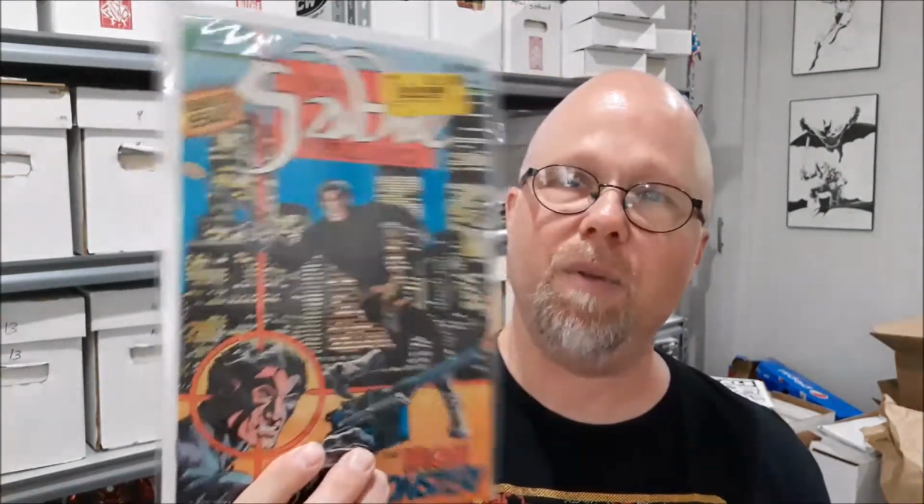Now I forget. I shouldn't have even brought this up. I forget the column. Secrets of the Comics or Unknown Facts of the Comics, something like that. But anyway, so that's still up on the internet somewhere. But anyway, that would have been a cool crossover. Batman John Sable by Mike Grell.